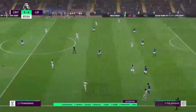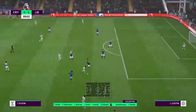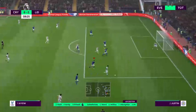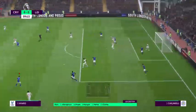Well, let's hear from Alan McAnally, who's got a goal to tell us about in the Everton game. It's a goal for Tottenham Hotspur. 8 minutes played, 1-0. Thanks, Alan. And they've got it away from the danger.